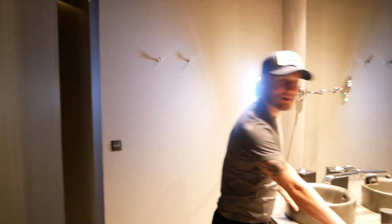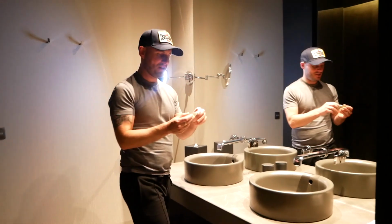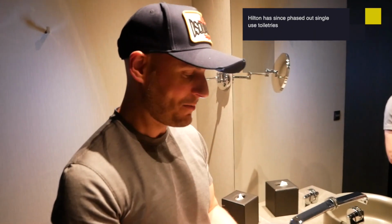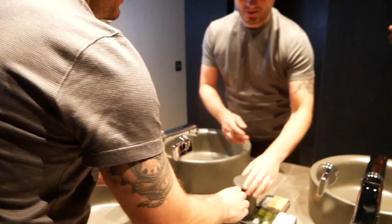And then you've got the bathroom, which I especially like. So you've got his and hers sinks, or his and his, in the case of me and Ivan. We've got the toiletries, which Hilton never seem to change, and I wish they'd change them because I don't particularly like those. And also we should be moving away, I guess, from single-use plastics.